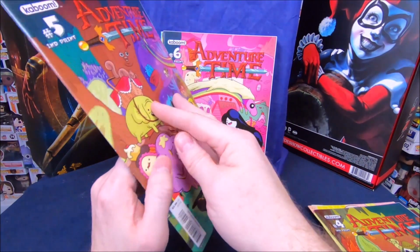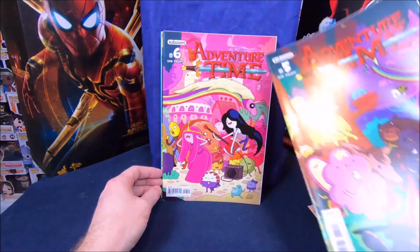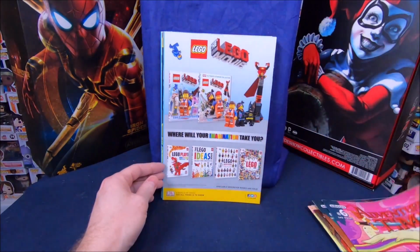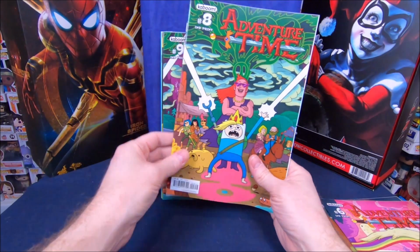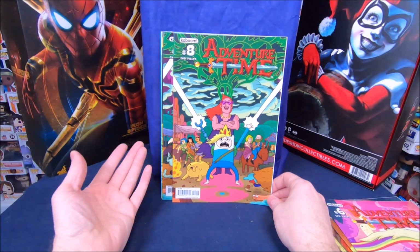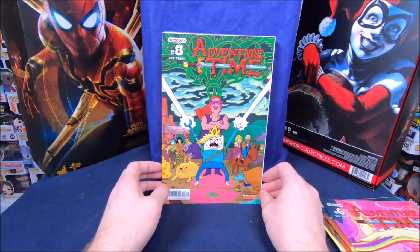Usually the second prints have new covers, so I like getting the additional printings just because it's fun. Number 5, second print. Number 6, second print. And usually with these kind of collections, I do try to find collections that have stuff I need, because the main reason I'm buying them is to fill in my collection. It's just a happy bonus that they sell really well if I have them already.